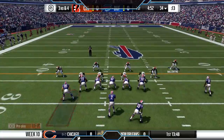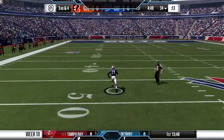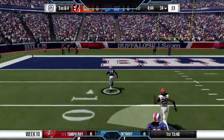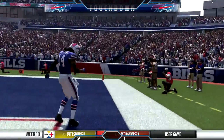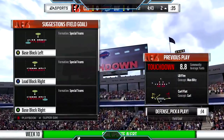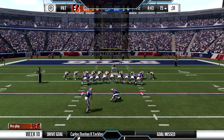Here we go! What? Now Jones. And this is caught by Watkins. 30. And all the way home for a Bills touchdown. Sammy Watkins, his 5th touchdown now on the year. And the Bills have taken the early lead.